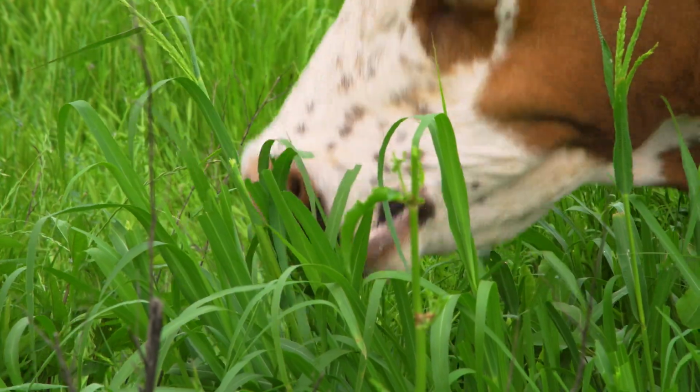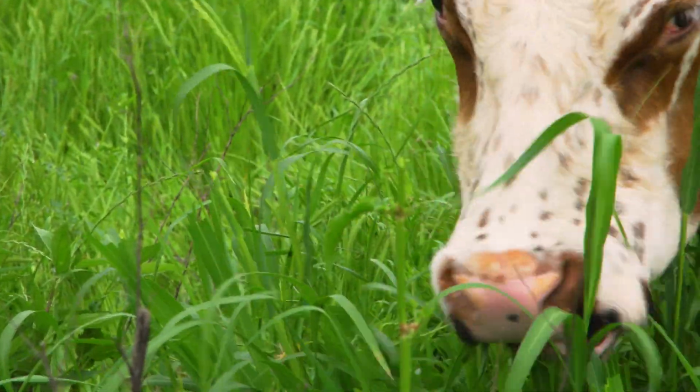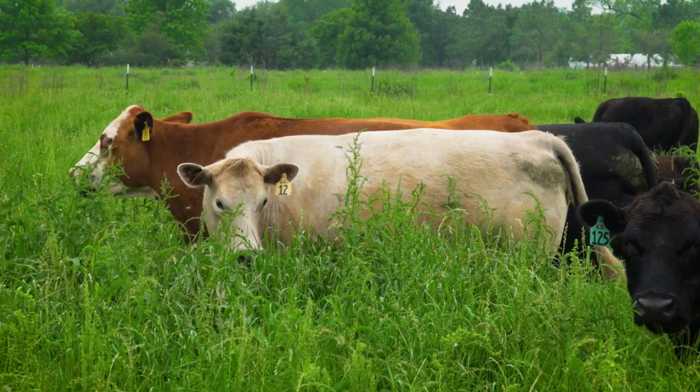I don't let them take them down to the ground because that's why we lost our natives in the first place. Oh, they're eating nothing but rye right now. Well, also, I think over here they were eating some dock. Some curly dock? Some curly dock, and they are eating the seed heads off the top of them right now.